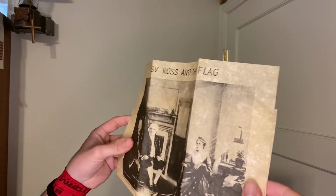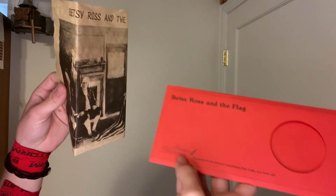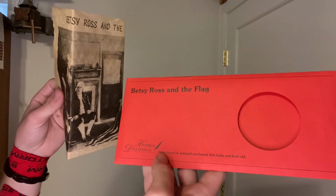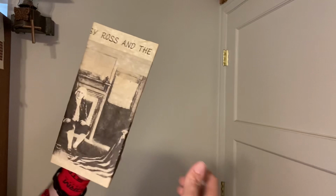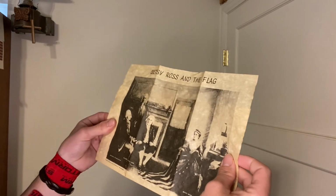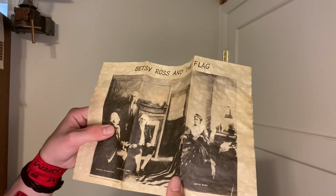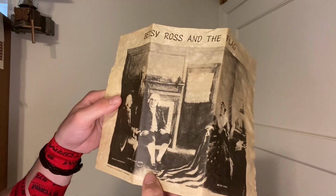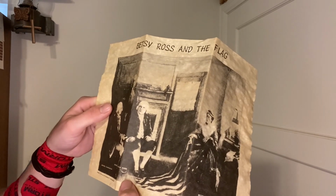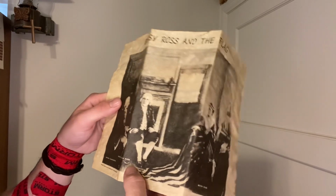So it's Betsy Ross and the flag. They do have what it is on the front. And again, that is Historical Documents Company, reproduced on antiqued parchment that looks and feels old. For the front part, we have Betsy Ross over here. We have Robert Morris, who is the financier of the Revolution. If you have not read about him, I highly recommend it. It's very interesting how he raised money for the revolutionaries.